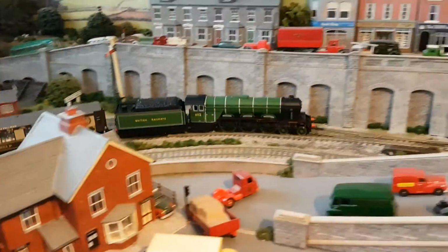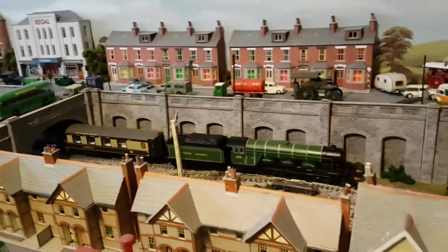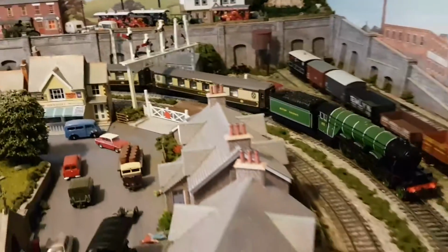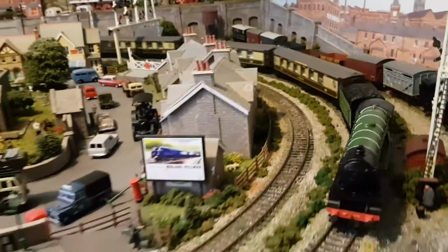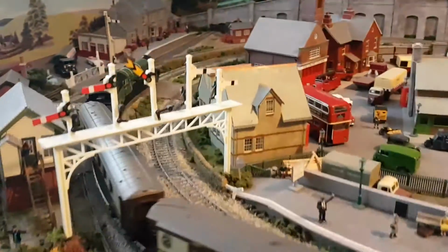Take her out of there carefully. I'll just do a slow sweep round, and then we'll have a little running session. Oh, that was going over the points there. Oh, yeah, she's a bit juddery. I've got to clean those points. I do apologise.